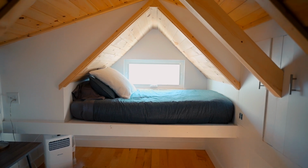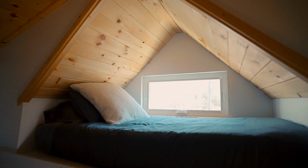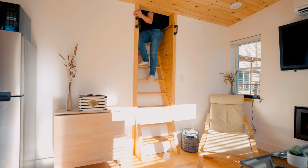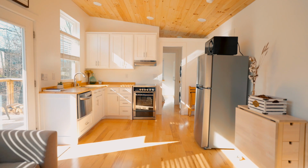This is an awesome loft if you have kids, or you're bringing kids, or if you just have a couple friends. They will love the space up here. But we can just walk right back down into the small cubby, and we'll make it back out into the living room. And that is your tiny house, the vest.